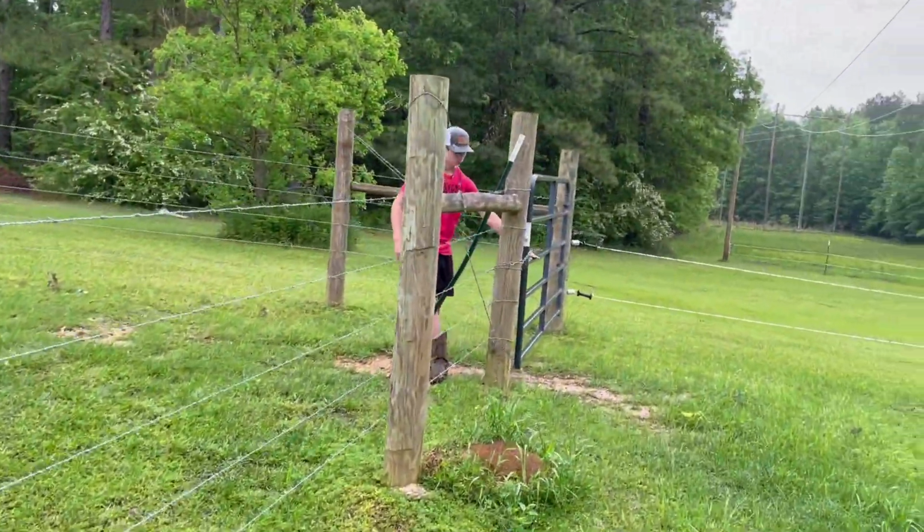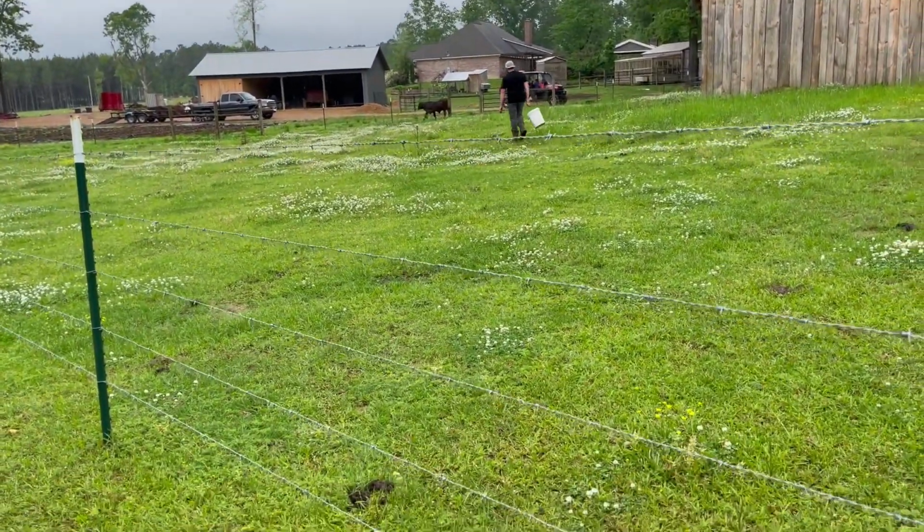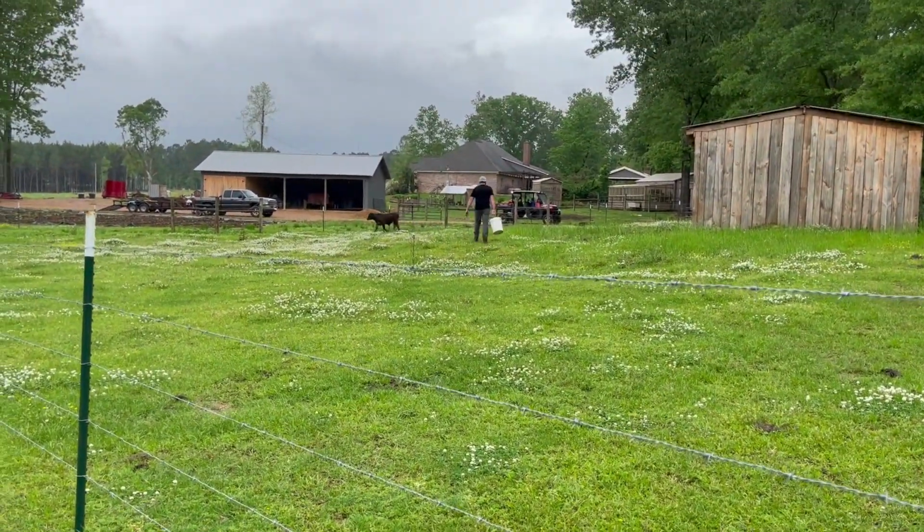That was a little bit of a chore, but we finally got it done. Now, if he comes out of this field, which is all permanent fencing, he will go to process.